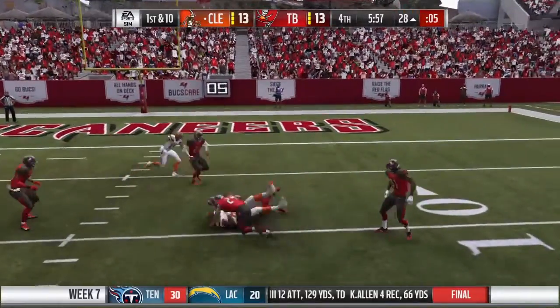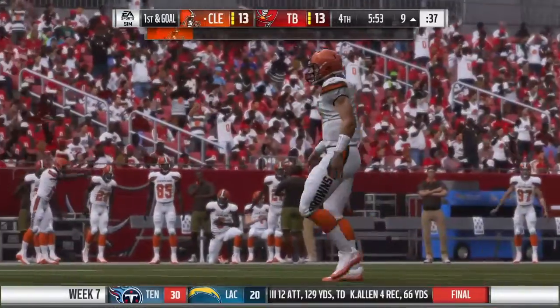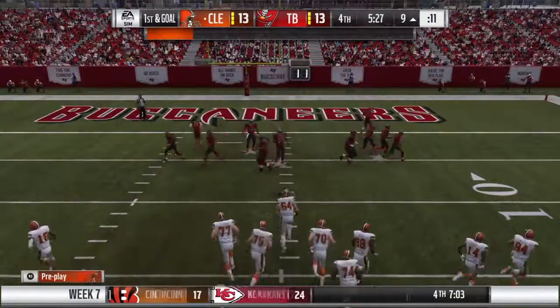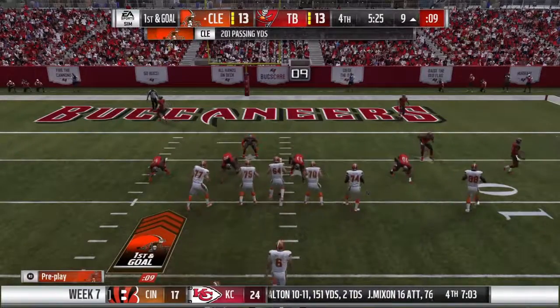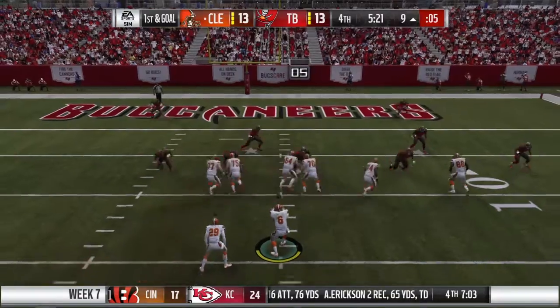Oh, he's got a man wide open, complete. And he gets it inside the 10 to the 9. Another big gainer that time. This one goes for 19 yards. When this offense can get their tight ends involved, they can move the football. Here, a nice route, able to look it in, and picks up the first down.